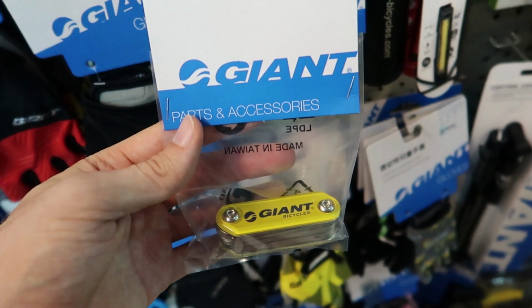So unfortunately, nothing new right now, but we still did get our two top tube, like little mini hanging bags for our wallet and cell phone from the giant store earlier. So we didn't leave empty-handed, and we did get our multi-tool, so don't forget about that.